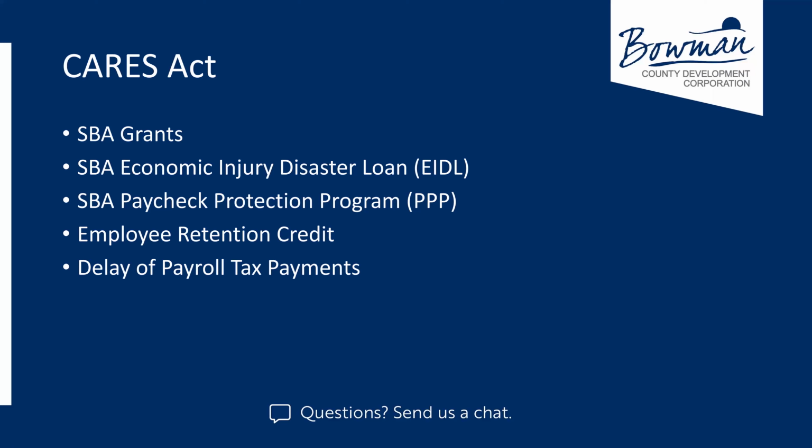Something I want to note before we get too much into detail: if you do qualify for the PPP loan, you can't use the same funds to take advantage of the employee retention credit and the delay of payroll tax payments. So keep that in mind. If you've already got a PPP loan, you might not be able to take advantage of these. So Katie, would you like to tell us more on the employee retention credit?